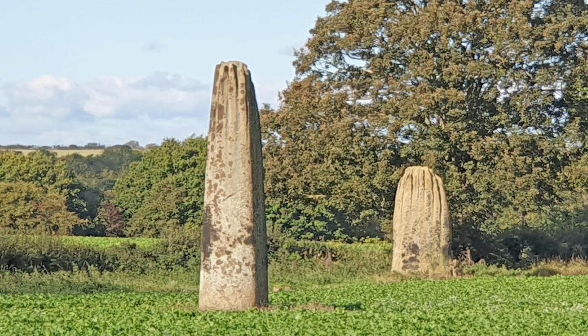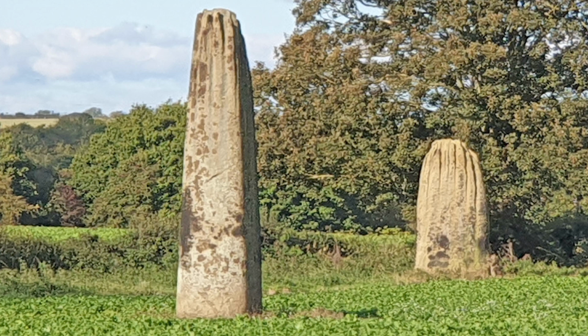Boroughbridge is a town where history, culture and nature converge, creating a unique tapestry of experience. We hope you've enjoyed this tour, and if you have the chance to come and explore Boroughbridge for yourself, and delve deeper into its rich and fascinating history. Thanks for joining us on this journey through the charming Yorkshire town.